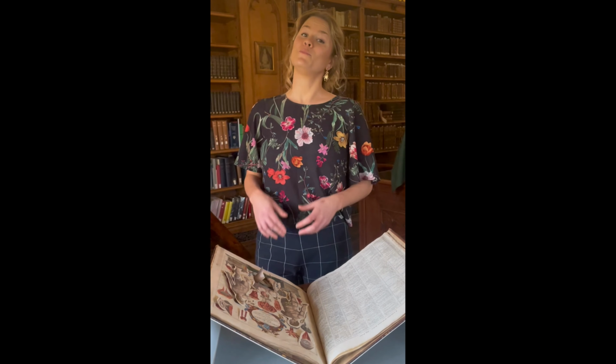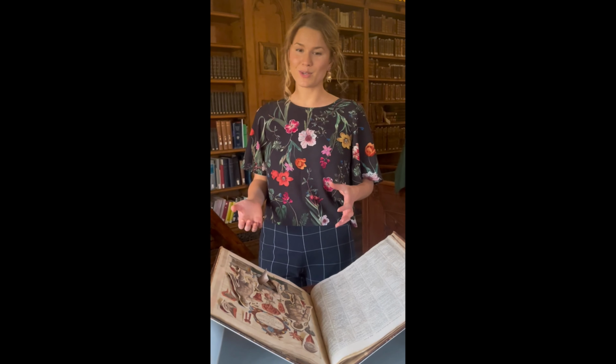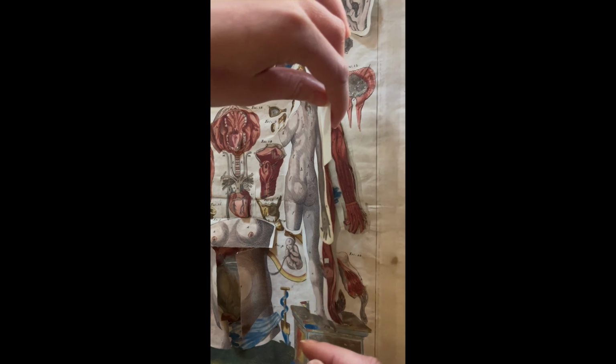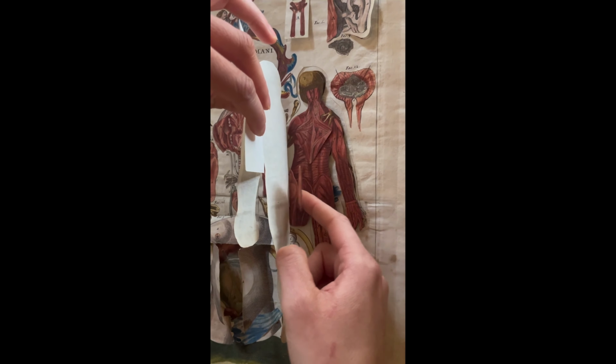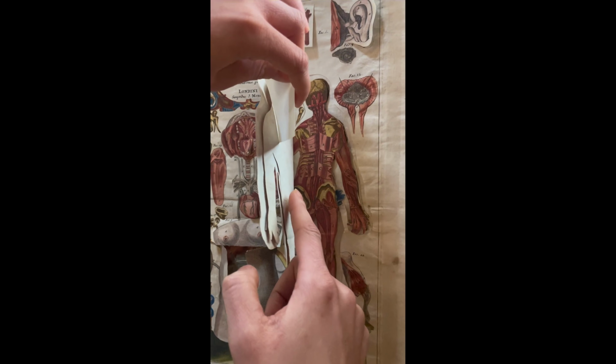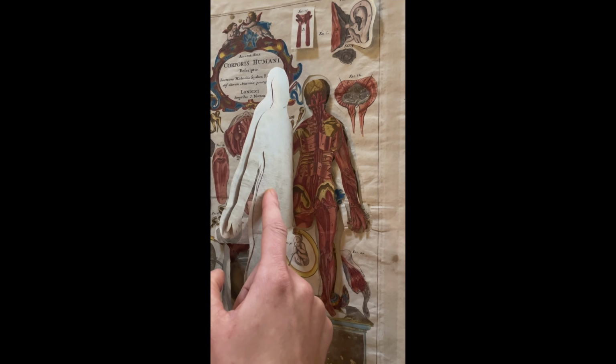It's important that this book has depictions of women's bodies because it was the norm at the time to show male bodies. And if anatomy books did show a female body, they were usually artfully draped or sometimes even censored after publication. Women's bodies were really important to early anatomy because understanding the secrets of women was crucial to understanding reproduction and therefore to also improving birth rates.